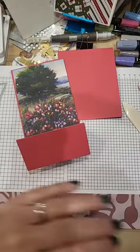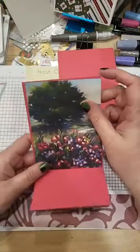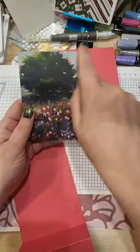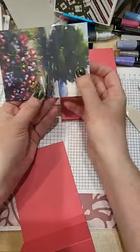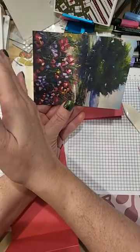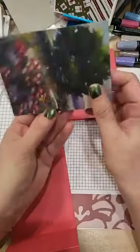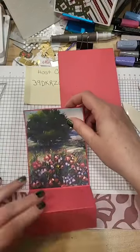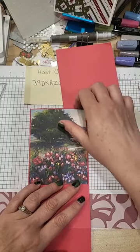All right, so I cut that piece at 5 1/2 by 3 7/8. So 3 7/8 this way, right? So you line it up, 3 7/8, cut this way. And then you turn it like this. And then 5 1/2. It just doesn't seem right to me. That's all.